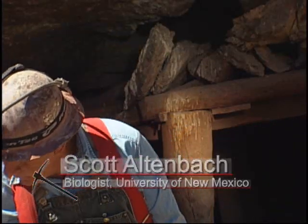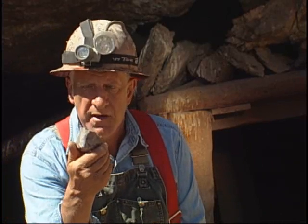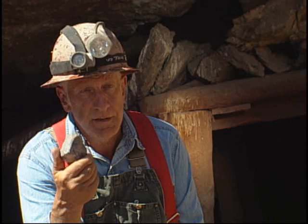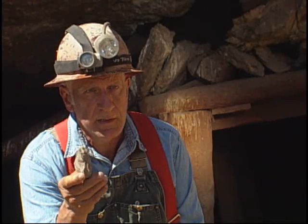Now I've got a hard hat on, and that hard hat would protect me from a rock about that size if it fell maybe 10 feet. If that falls 200 feet, it's going to go through that hard hat with a sickening crunch.